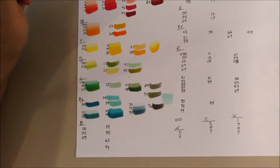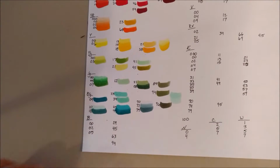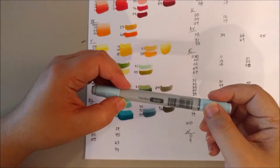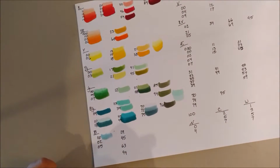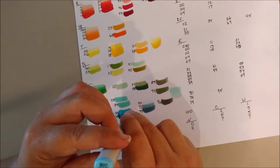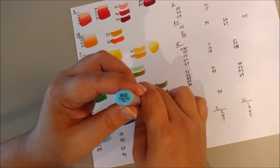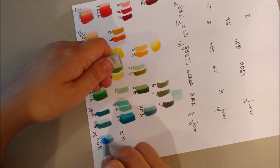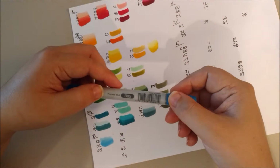So those are my blue greens. Yay! Right, moving on to our blues. First we have B00, Frost Blue. Just light but not super light. You'll see that these get a little more intense color-wise. B02, Robin's Egg Blue. And then B05, Process Blue.